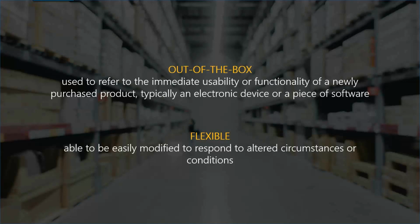So I just want to talk about these two words real quick. If you go into Google and type in out-of-the-box, this is what you get: used to refer to the immediate usability or functionality of a newly purchased product, typically an electronic device or a piece of software, right? So immediate usability, and we like to say, if you have your Wi-Fi and your handhelds in place, you should be able to install our product and be scanning inventory in the afternoon, okay? And I'm gonna go through what is included in the out-of-the-box here in a minute.